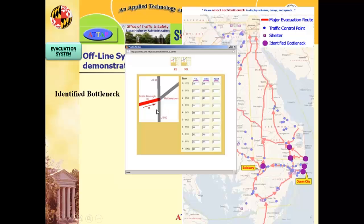Here's an example. You know the traffic conditions, so you know how to convert traffic. You can change here, and those should be pre-designed. Okay, you cannot wait until the evacuation and then try to change the geometry of the lanes.